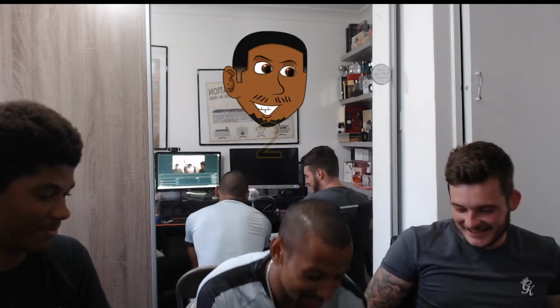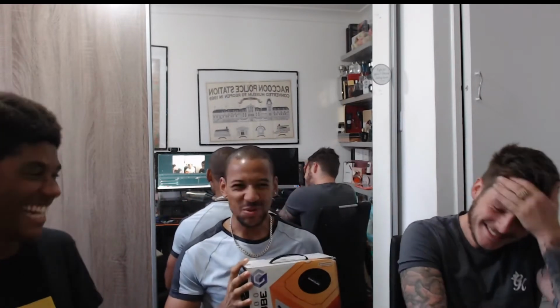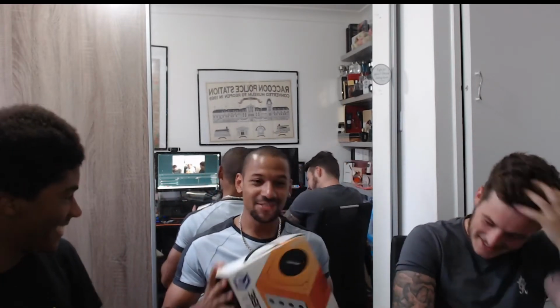Number two is the Spice Orange GameCube. Ooh, it's pretty hot. Nice. Absolutely love this. I just look at it. Oh my lord! And it's the controller. It's just banging. In all honesty, this is actually my favourite of the GameCubes, but I'm just not a big lover of GameCubes, but this is the best one out of the lot. I don't know why it's Japanese exclusive. It just looks so good, though.